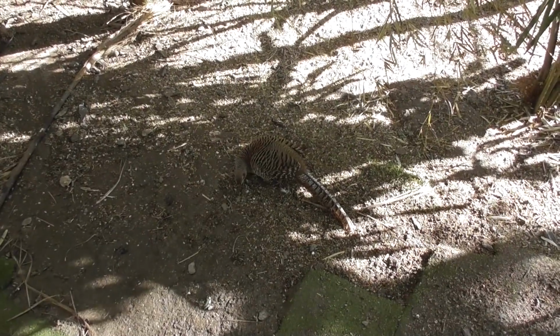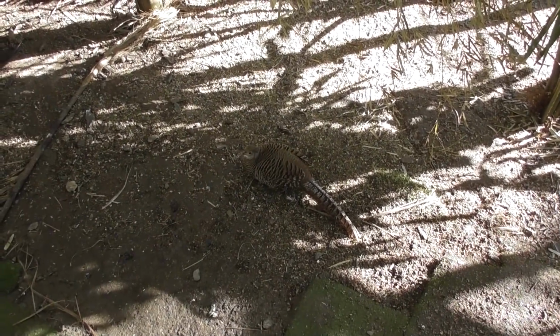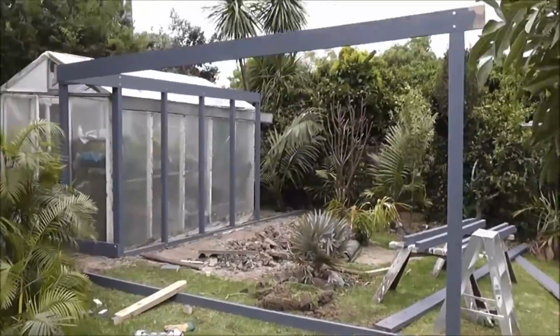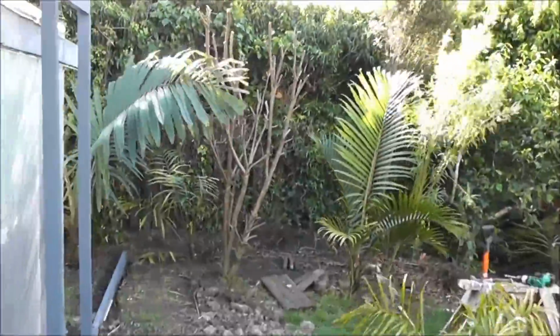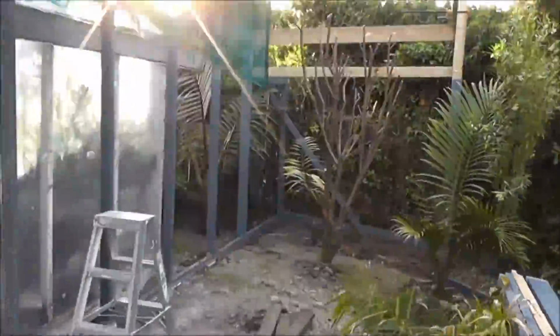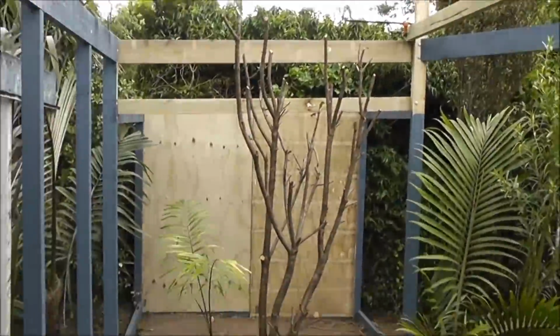So they had been born, we were just waiting for them to be sexed. So I knew I didn't have too much time, I had to build my aviary, so I built it over the Christmas holiday period here in New Zealand, which is summer.